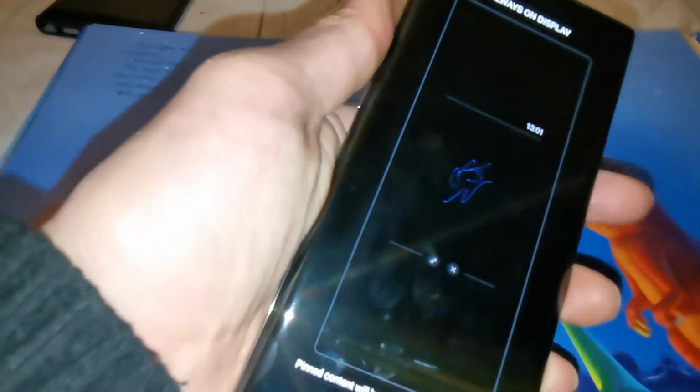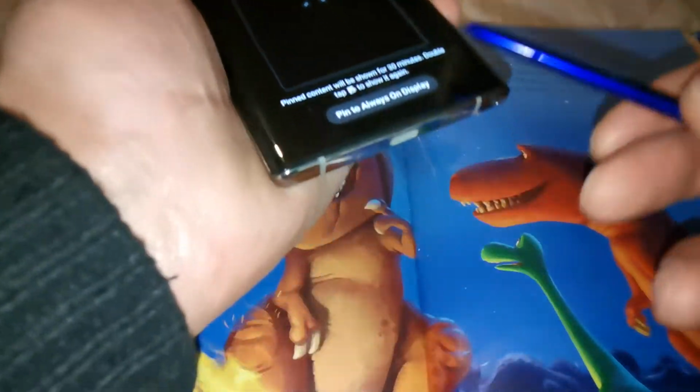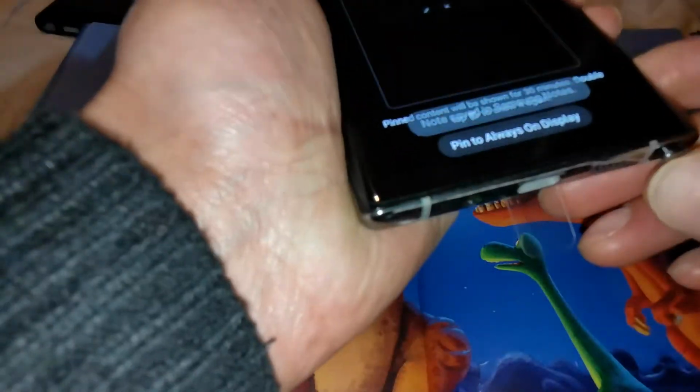The screen could be off, you pull out the S Pen, quickly look up there and quickly write your number down or your note, and then you click on pin or save and it pins it and saves it to the phone. What else?